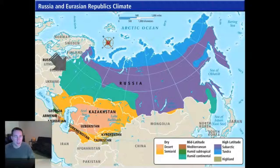This is the climate region where most of your Russians today live. This climate region is very similar to ours. It experiences 4 seasons year round. It can get harsh winters. It can get harsh summers. Overall, though, it's a very sustainable climate region. Yeah, at times their winters can actually be far more harsh than what we can experience here in Kentucky, but they do experience 4 seasons year round.